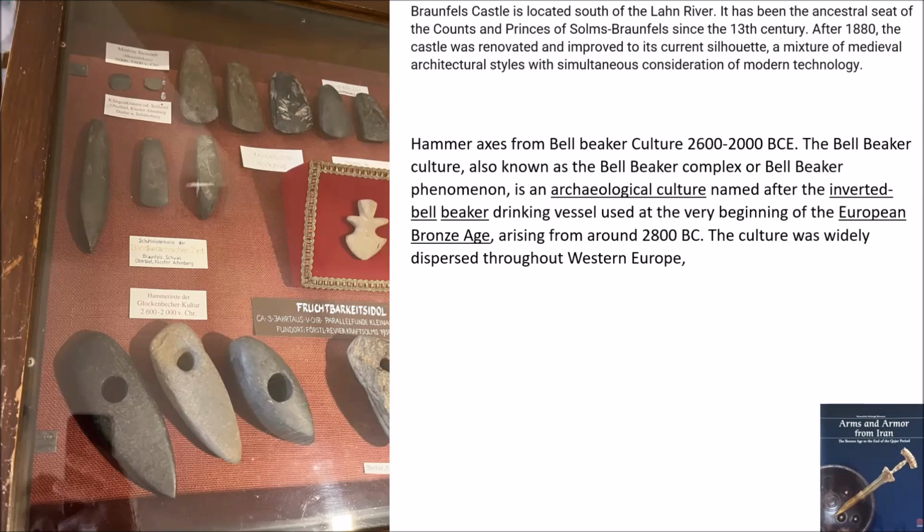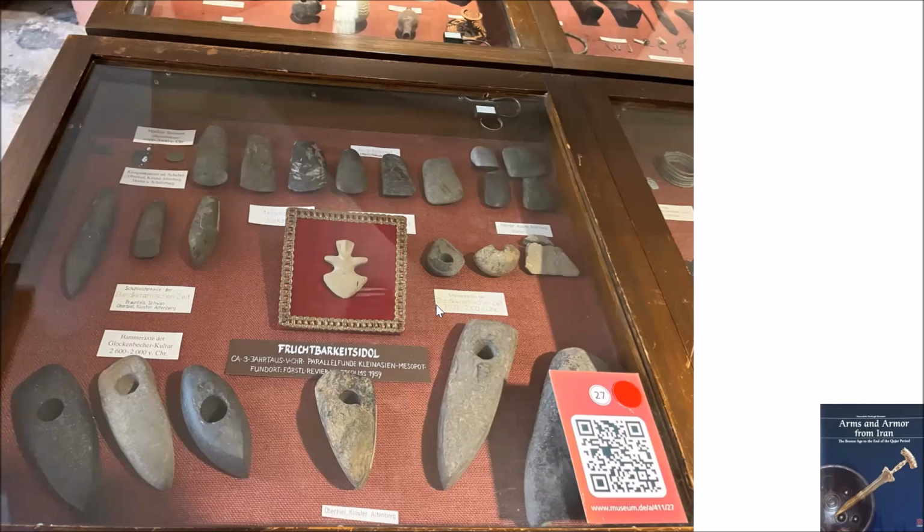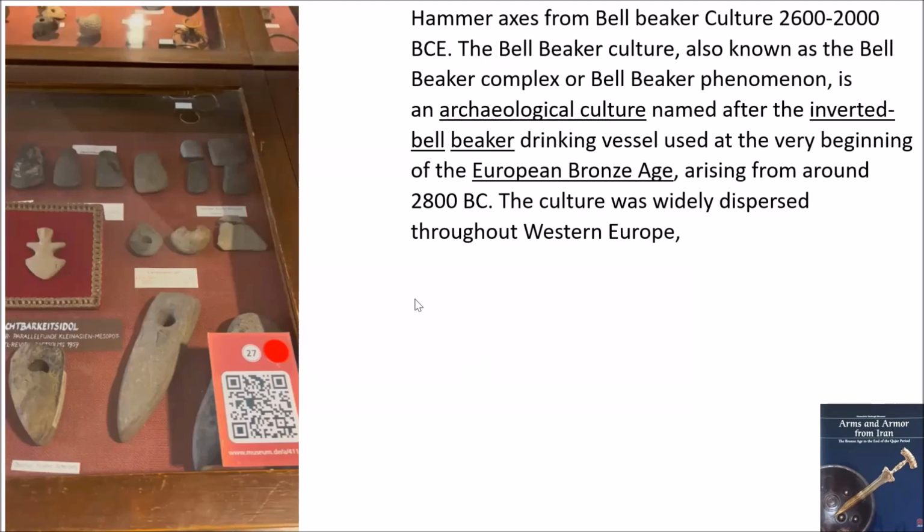And here you see that we also have an idol of fertility, and the museum says around 3000 BC, the German dating being around that, right? And here you have different hammer axes, and you see how they are shaped. So you see different types of them, very interesting features, how these were made. And you see that they have a hole for passing a wooden shaft through them. The same concept we see in today's axes, which have steel blades. So these hammer axes, as I said, are from 2600 to 2000.